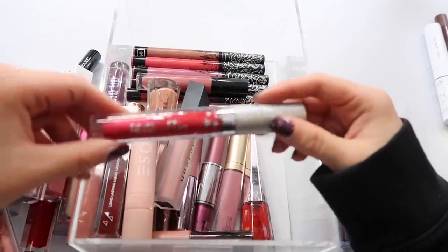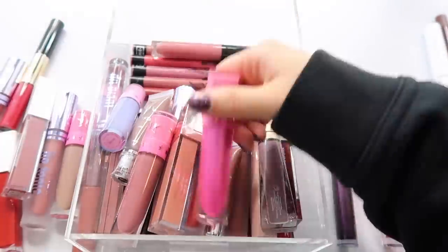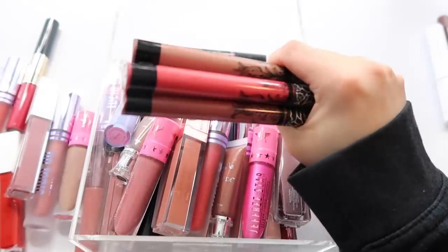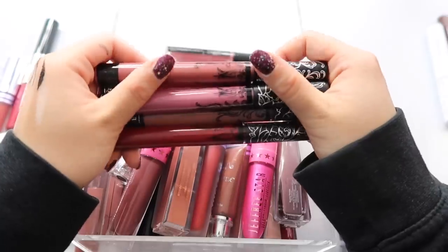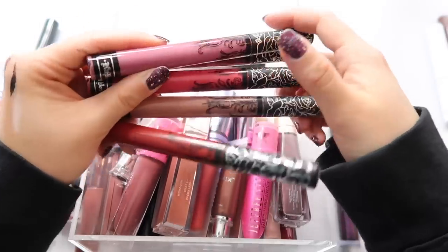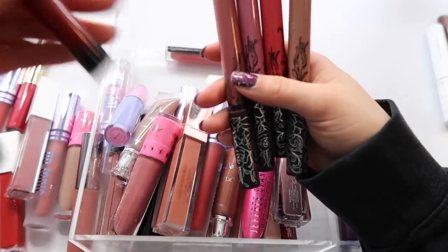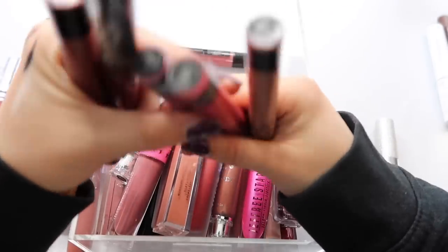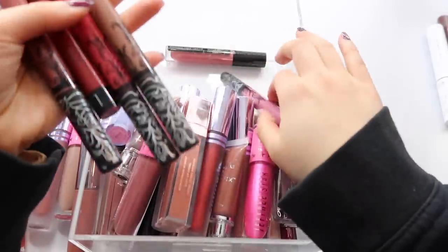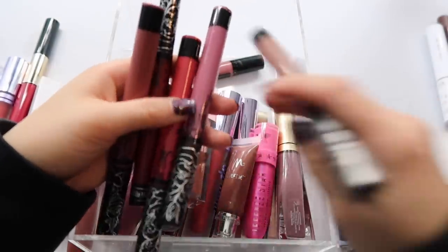Here's a Ciate glitter flip that took all my money. Okay, so it's time for me to say goodbye to my Kat Von D liquid lipsticks. I bought these in college and they give me really good memories, but I think I need to declutter these because these are like 5 years old. But my favorite shades, in case you're wondering: Nosferatu, Lolita, this color's ugly, and Bow and Arrow. Honestly, might have to repurchase these colors because I loved these.